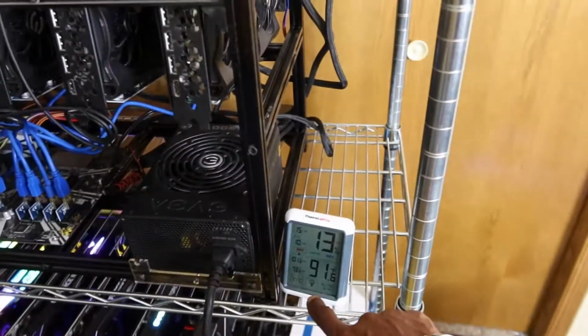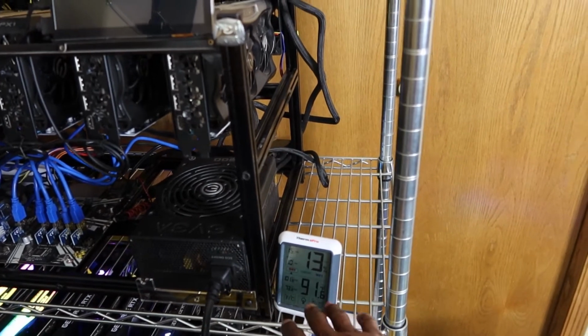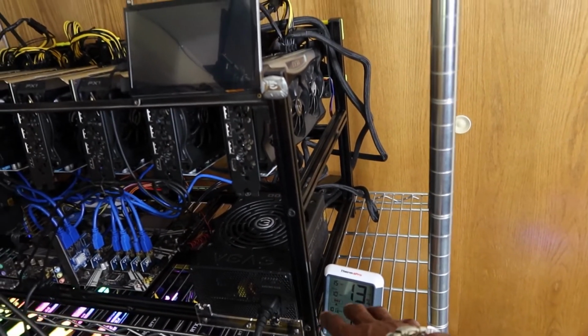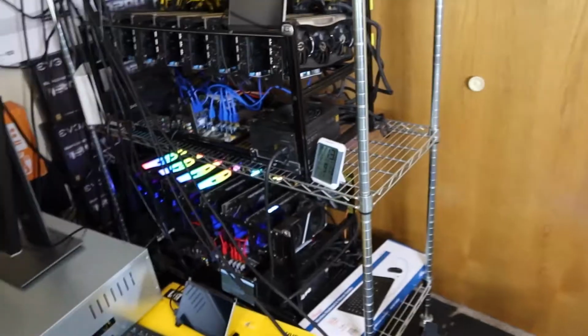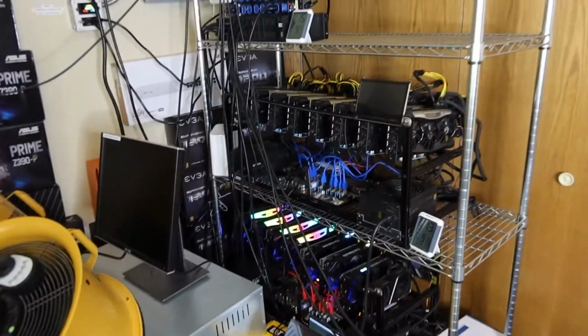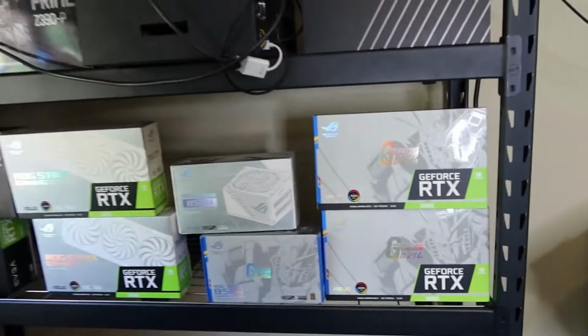running. Okay, and you guys see we're still at 91 degrees Fahrenheit, but we were at 110 degrees. So we've dropped 20 degrees already in here since I've cut the miners off, okay? And the only ones I killed were the Minebox 8 and the Minebox 12 and the RTX 3080 rig. And we've still got more rigs to build.